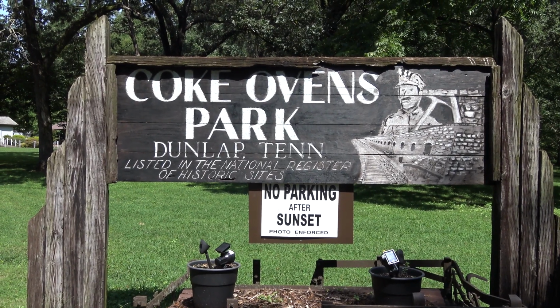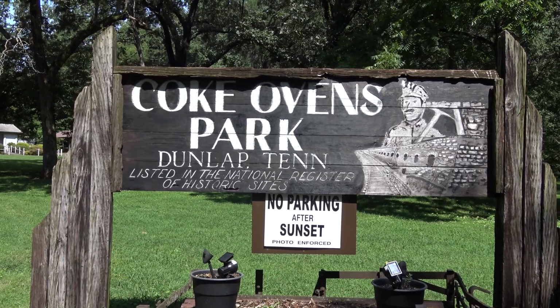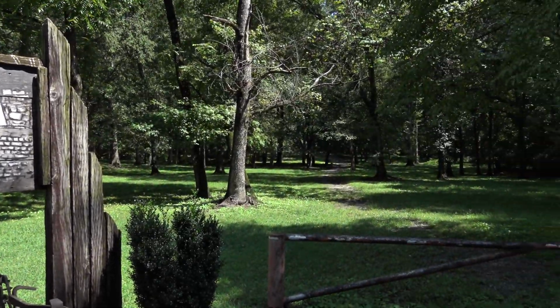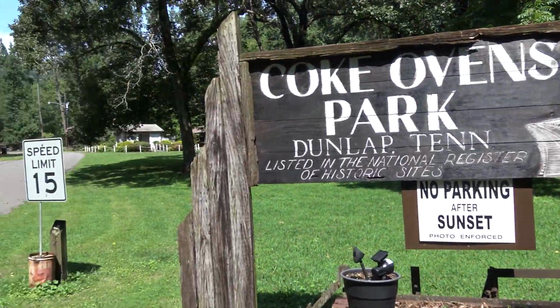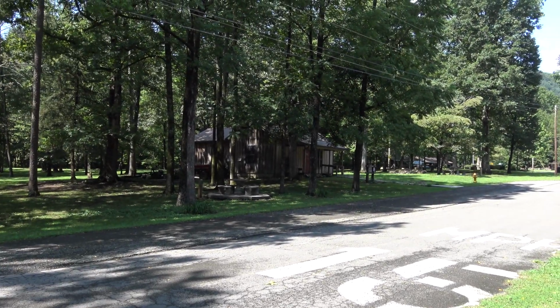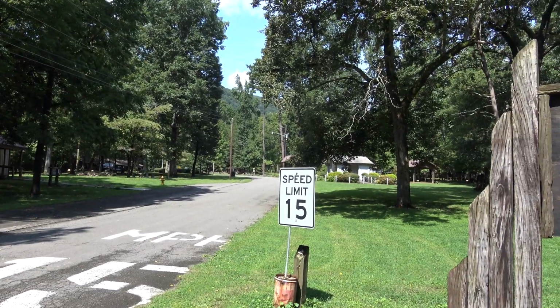Hello again, everybody. Well, today we are back visiting the Dunlap Coke Ovens. This is actually a pretty cool little place. It's a park, and it also has a really cool little museum and a few other interesting pieces to it. Now, we're going to get here and wander around a little bit, and we're going to check out some stuff. So let's go have some fun today, guys.